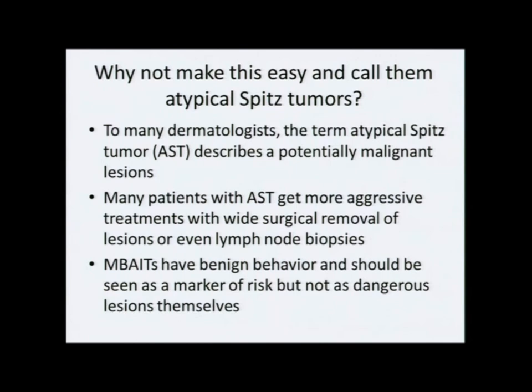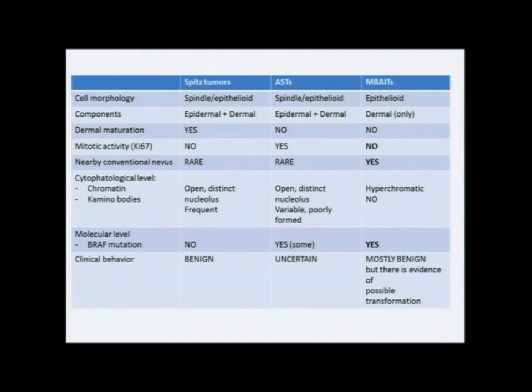When we compare what we look at for spitz tumors versus atypical spitz versus these MBATES, as we like to call them, we can see some differences. Specifically, these tumors, the MBATES, are epithelioid in shape. Spitz and atypical spitz tumors also have some epithelioid cells, but they also tend to have a noticeable spindle cell component, those more elongated cells. The ones that we see, the MBATES, are deeper in the skin, in the dermis. Most spitz and atypical spitz tumors are higher in the skin, in the epidermis as well as the dermis.